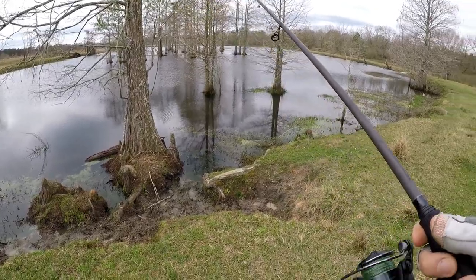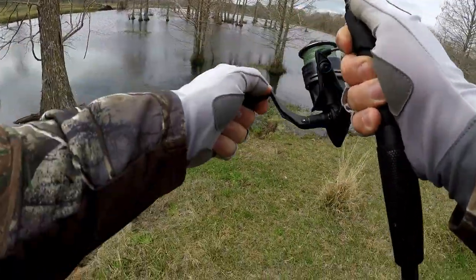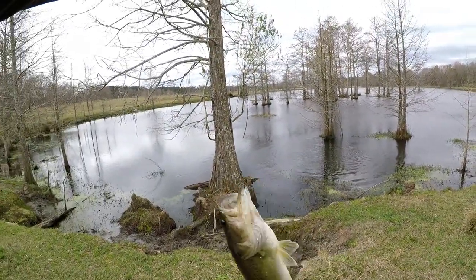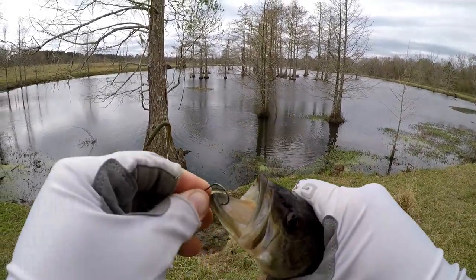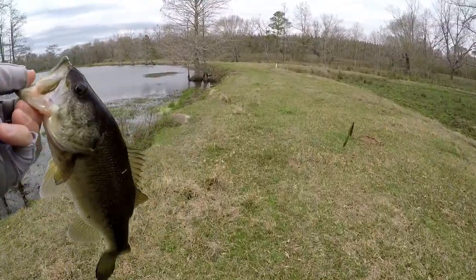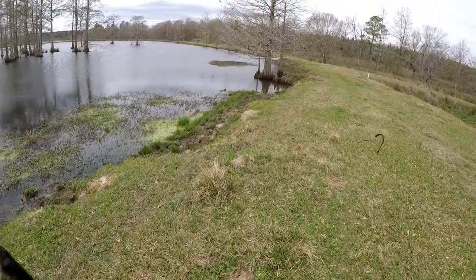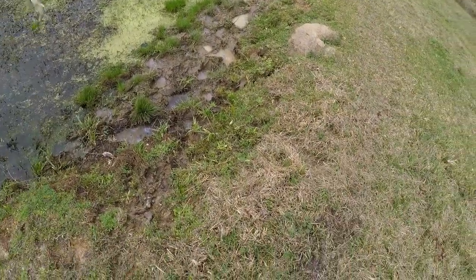Oh, there was a bite. Oh, there we go, right there. Boom. Like I was saying, in inches of water, and I bet you this is the male right here. Look at that, hooked right in the bottom of the lip. That's so weird when that happens. All right, let me try to put him back in over here, but we'll have to remember that that's another fish and another bite for the worm. I'm gonna try to put him back in over here, that way I can work that area a little bit more.